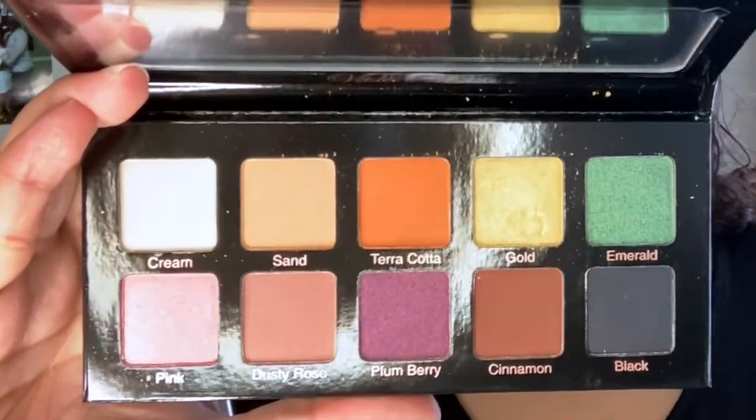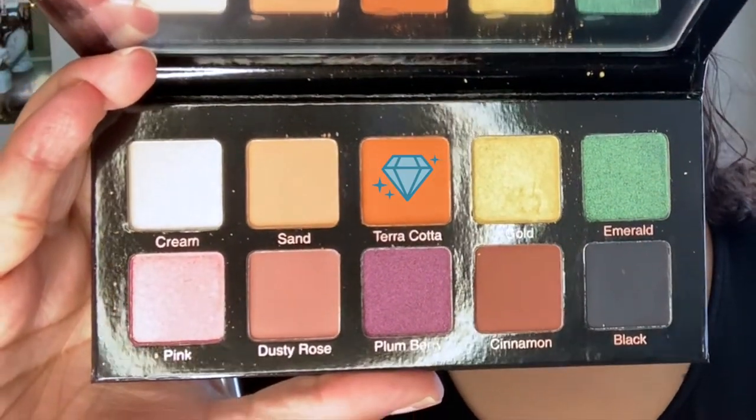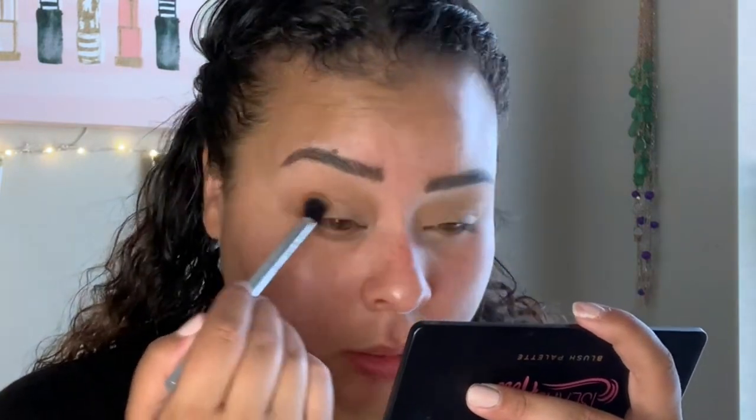Going in with this Farrah 35E tapered blending brush, and I'm going back into the Violet Box palette, and I'm going to use the Terracotta shade and do the same thing kind of as with the Sand Dollar.